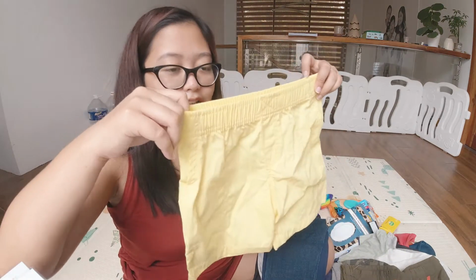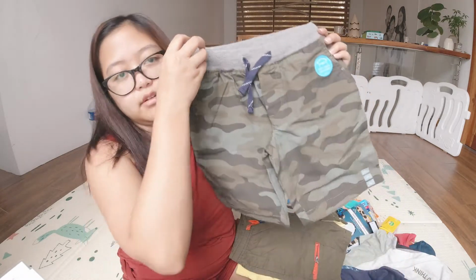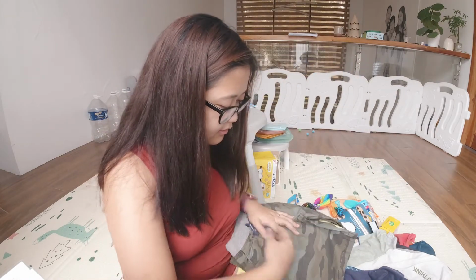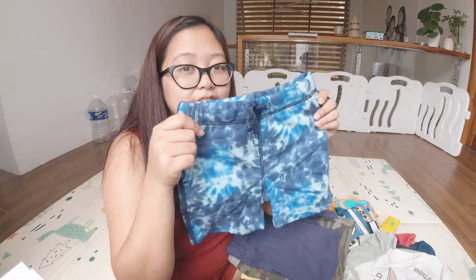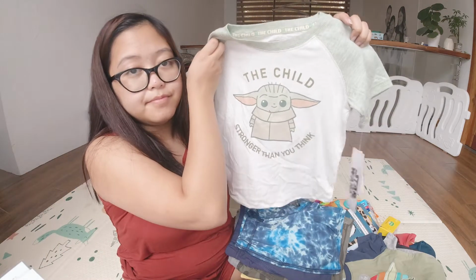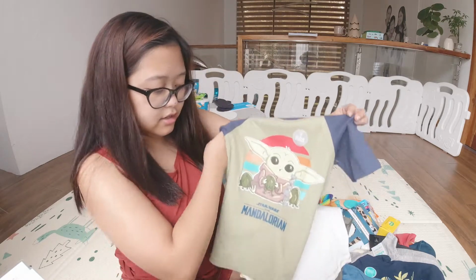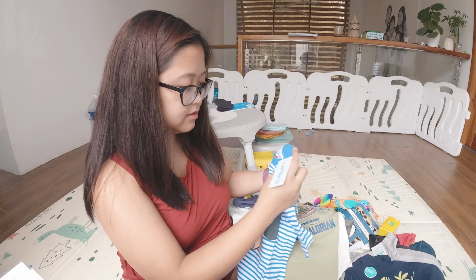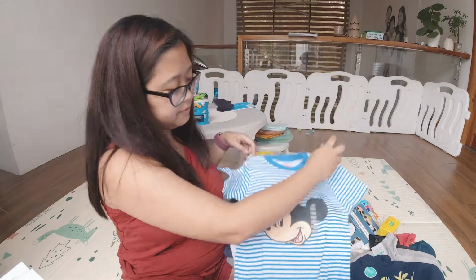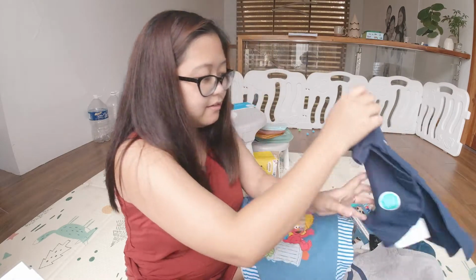And yellow shorts. Green cargo shorts. Camouflage jogger shorts. Another one in blue. And this one. Tie-dye. And this one naman sa shirts also have this Star Wars. The child, yeah. This one. Bigger sizes. I also have this Mickey Mouse. And Sesame Street. Also have this.